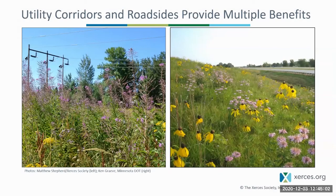Utility corridors and roadsides can also provide multiple benefits to pollinators. A lot of this, you might be noticing, is just rethinking the spaces that we already have. By putting in flowers in spaces that we already have, we can really make some big impacts. And again, sometimes it doesn't even mean putting in flowers. It just means allowing the flowers that are already there to bloom.